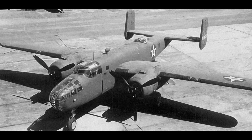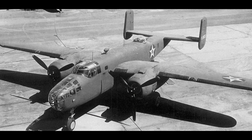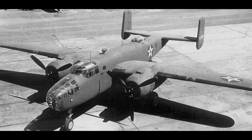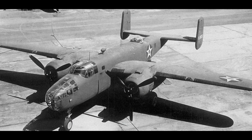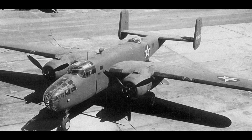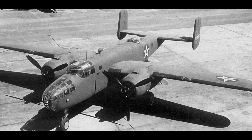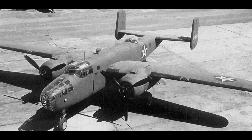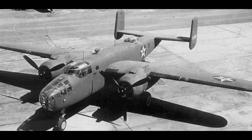Designers didn't forget about crew comfort during those long, high-altitude flights either. The B-25 Mitchell was heated by two powerful Stewart-Warner gas heaters. They ran on a fuel mixture fed straight from the left engine's carburetor. These heaters didn't just keep the crew warm, they also ducted heat to the turret mechanisms and machine gun breeches so they wouldn't freeze and jam in combat.